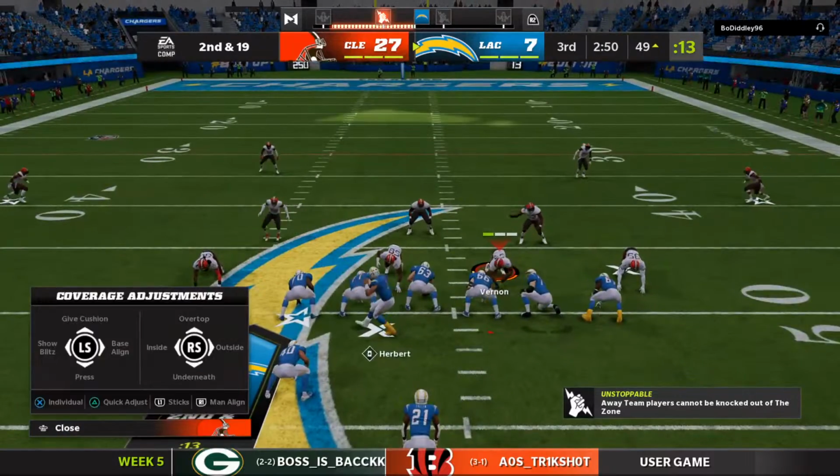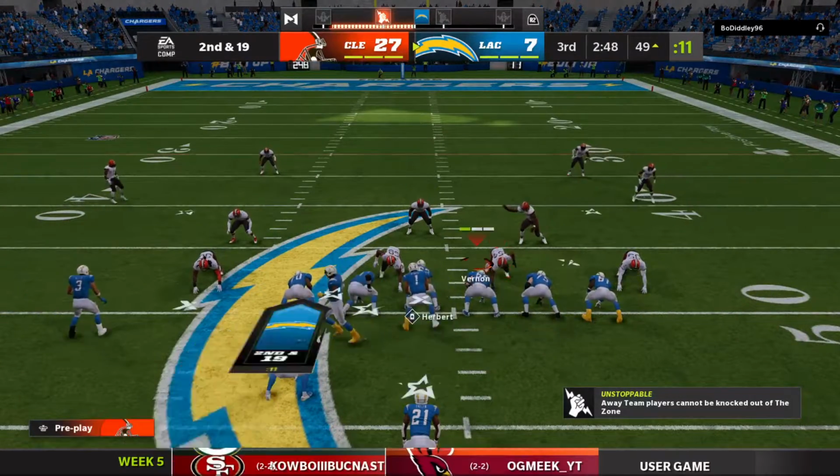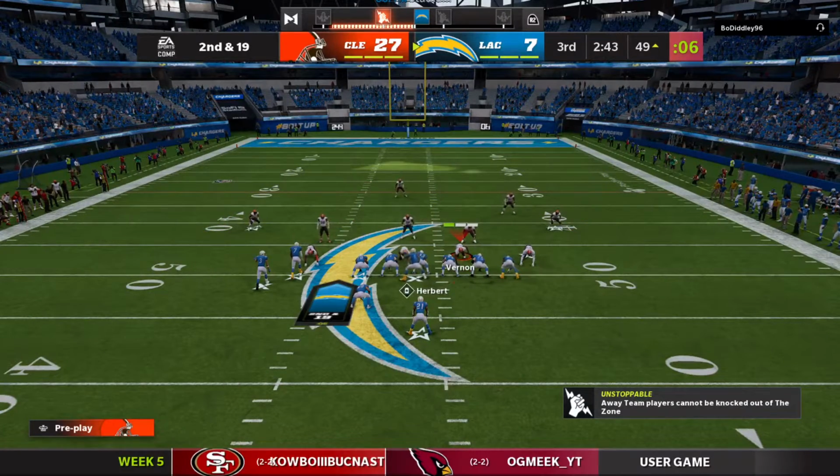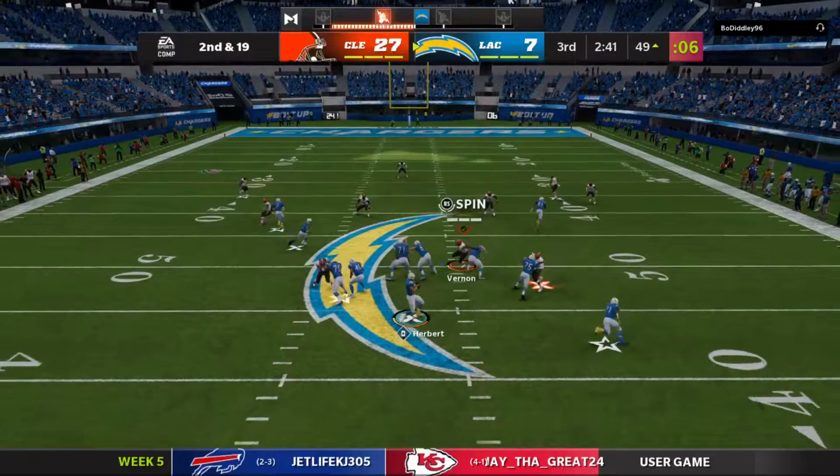Mike 14. Mike 14. Let's go, defense. Our time. It's our time. 18 Cardinal. 18 Cardinal. 18 Cardinal. 18.